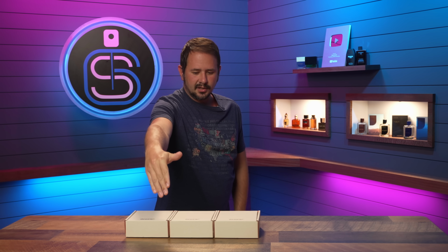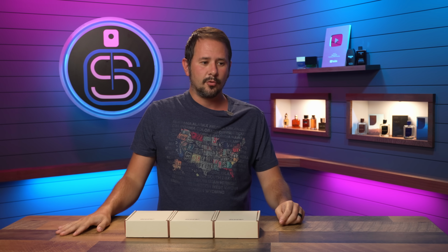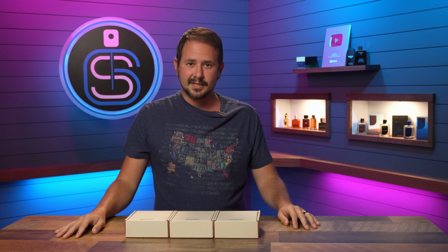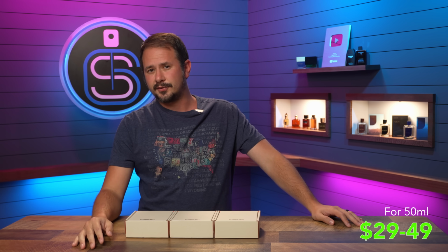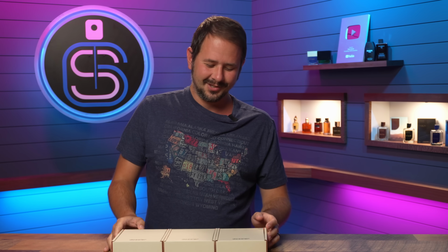Now, Dossier is a clone fragrance house, much like Montaigne Parfum or Alt Fragrances or any of those other fragrance brands out there. Their fragrances mainly range between $29 and $49 US for a 50 ml size bottle, but they do have one that's $19, which is Polo Blue, because apparently Polo Blue is getting no love. $10 cheaper than the cheapest other ones.